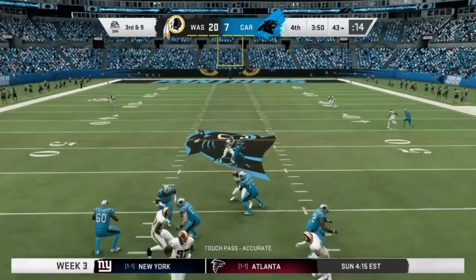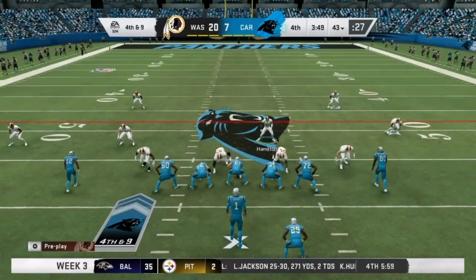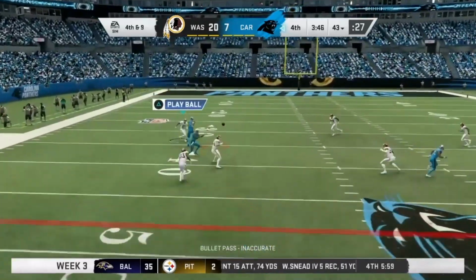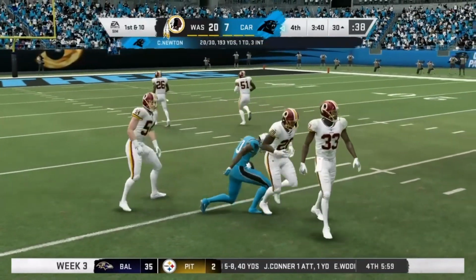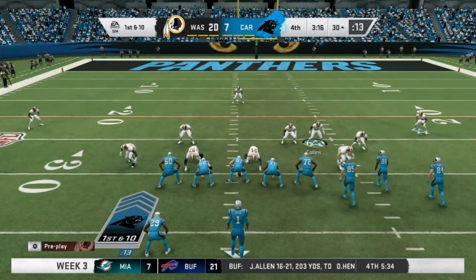A lot of these 3rd down plays. There's a throw underneath. That's not going to get complete. So now 4th and 9 for Carolina. And it is Cam Newton throwing it. And out of nowhere comes Curtis Samuel to make a huge play for his squad, as that's going to be a first down and a 27-yard catch.